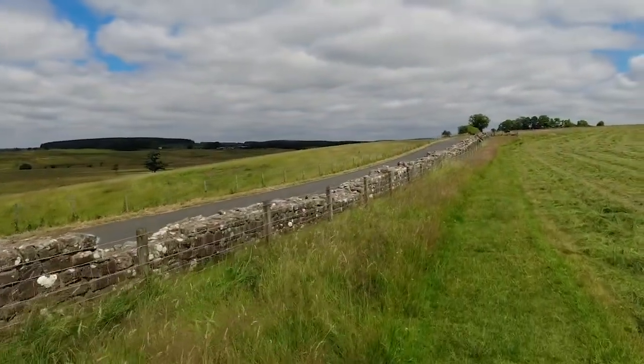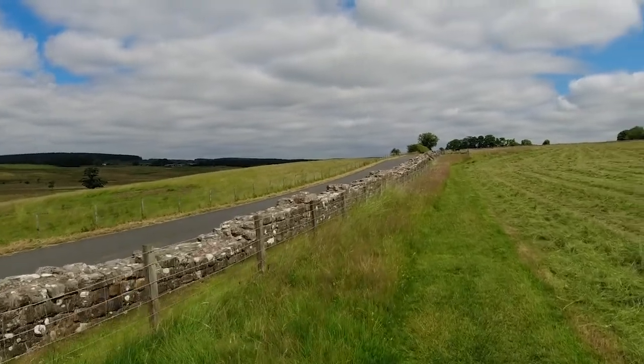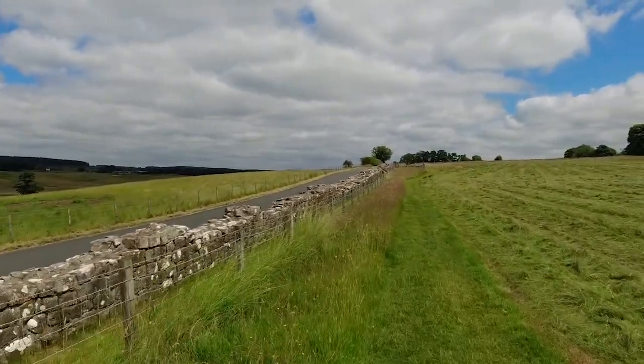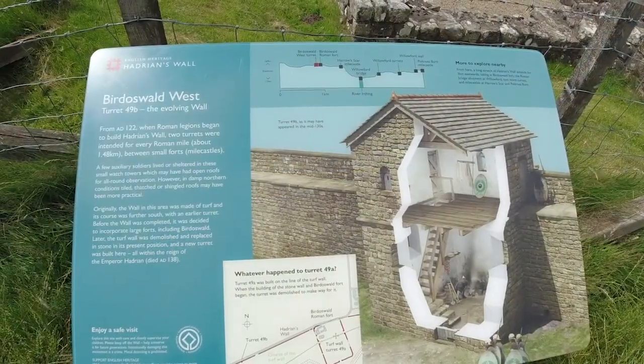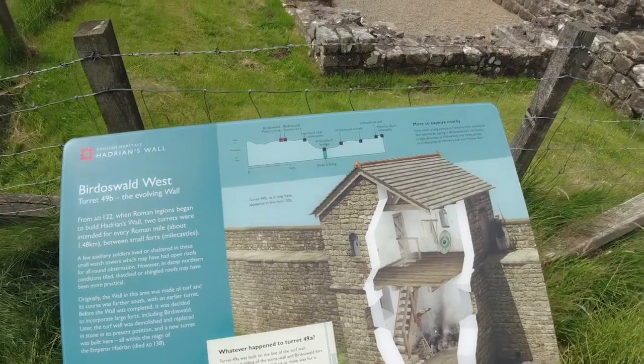We're walking through a field just before Birdoswald, and that's a nice long stretch of Hadrian's Wall there. Information about this place: Birdoswald West, turret 49B.